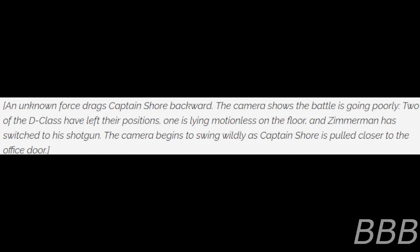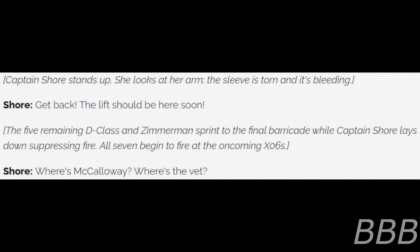Holly! An unknown force drags Captain Shaw backwards. The camera shows the battle is going poorly. Two of the D-class have left their positions. One is lying motionless on the floor, and Zimmerman has switched to his shotgun. The camera begins to swing wildly as Captain Shaw is pulled closer to the office door. It's me! Stop fighting! Captain Shaw stands up. She looks at her arm. The sleeve is torn and it's bleeding.